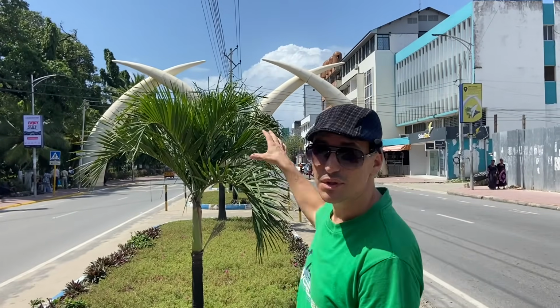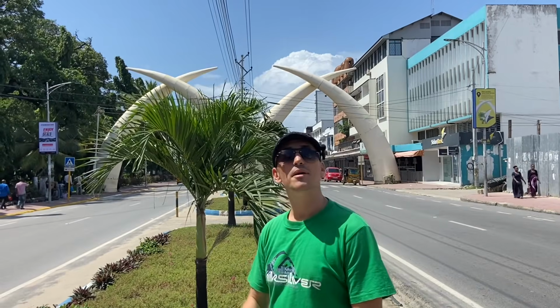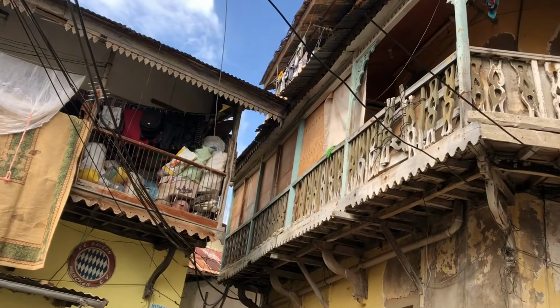Right now, behind me, there is the Mombasa Tusk. We will continue to the markets, through the blue and white streets. I will take you through the old town, to Fort Jesus as well.